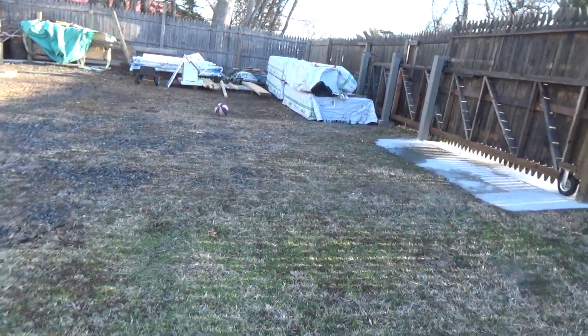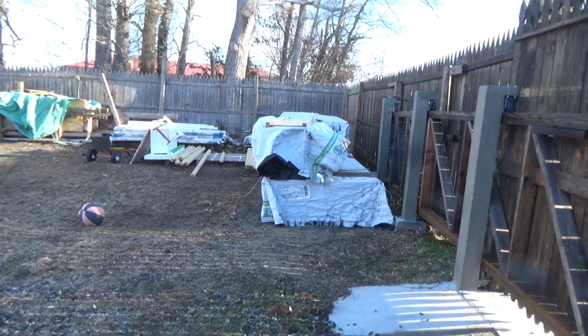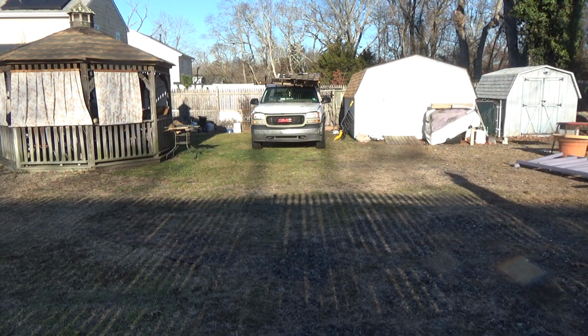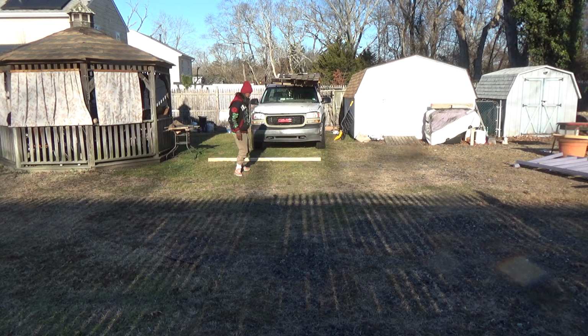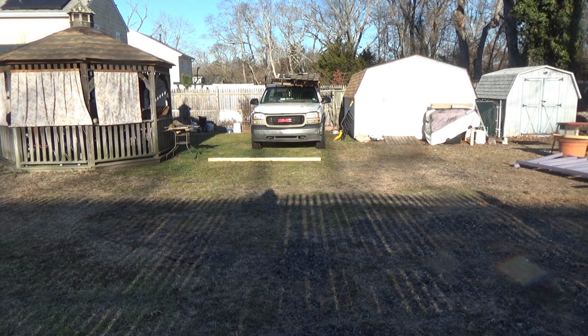So we were right here. I guess the space is not as long as I thought. My nephew wants to park that truck right here where these things are, so we can only come up to right here, because I have to measure the truck and see how big it is. So I want to see if I can get a 2x4. It looks like about a 2x4 width. Put 2x4 here.